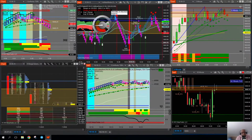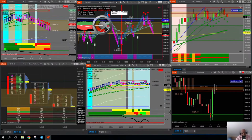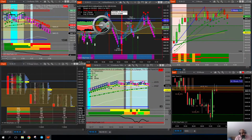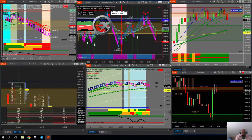Okay, we're moving down. If we get a pullback that doesn't make a new high here, we may try to engage short. Because, hey, you could have gotten in at 49. Yes, true. But in hindsight, everything looks good. Yeah, exactly. This time is definitely not a time for longs either. With London closing in about 30 minutes, it's definitely not a good time to go long anyway. See if we can get a pullback here and then get lower.